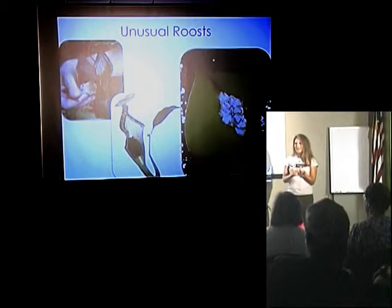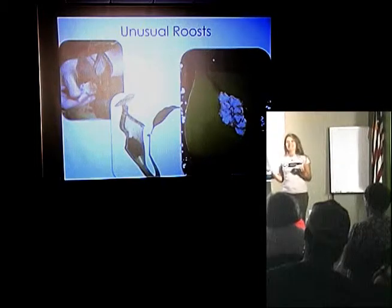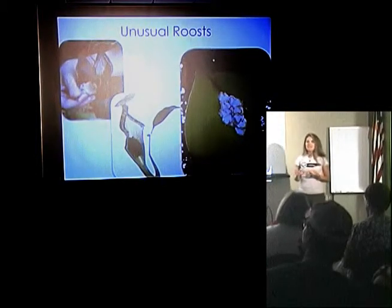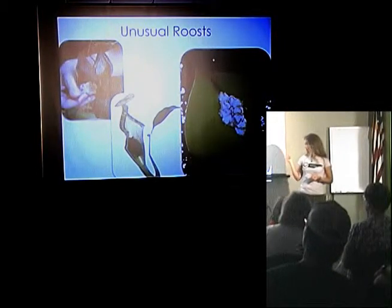The headline in National Geographic magazine was, "Bats use pitcher plants as toilet," which is what's happening. But just think of this evolutionary process with this one species of bat. There's several species in the genus Nepenthes, but it's just with the one species.